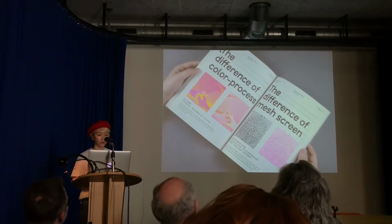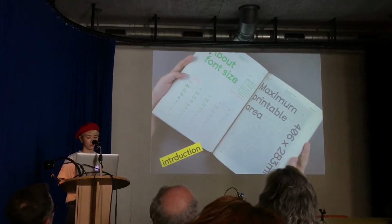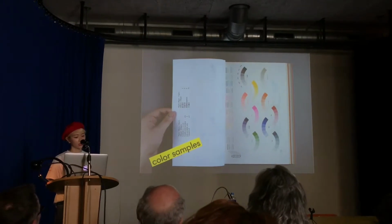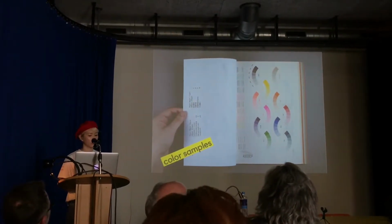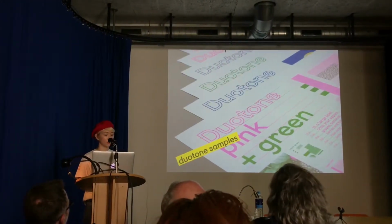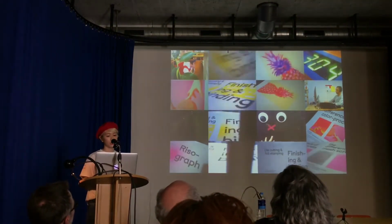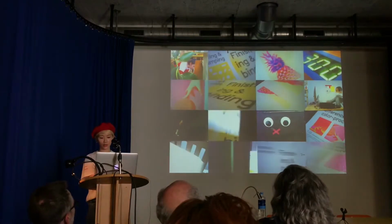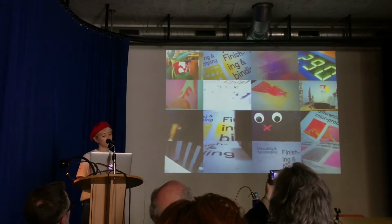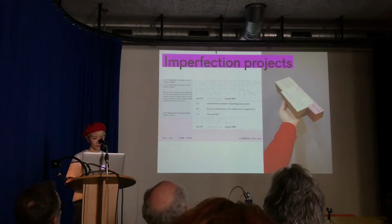So in this book we wrote about our past failures, and also it is an introduction to Riso and the process and restrictions of Riso printing, the Riso color effect on various types of paper, and also the effect of two-color overlapping. As we released the book, we did an exhibition displaying the making process and samples of work that failed terribly but turned out to be beautiful. The exhibition was definitely called Imperfection Project.